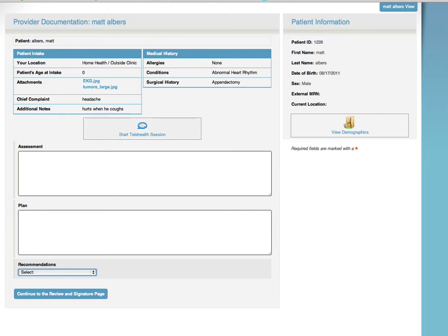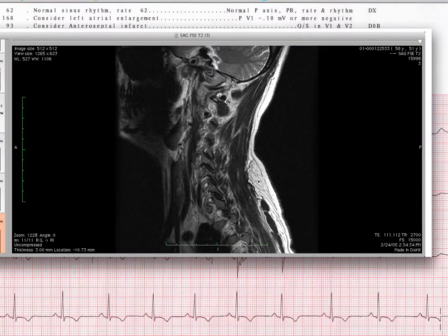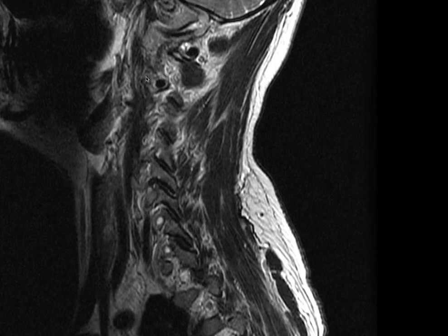If I were to hit this button here, I could reach out to another member of my care team and begin to share information about a patient. I can share just about any information, including EKGs or imaging or even the patient over video through this application, which basically allows for a collaborative event.